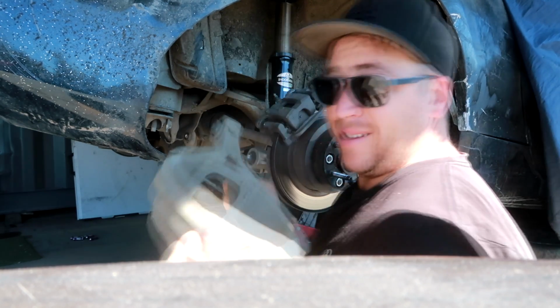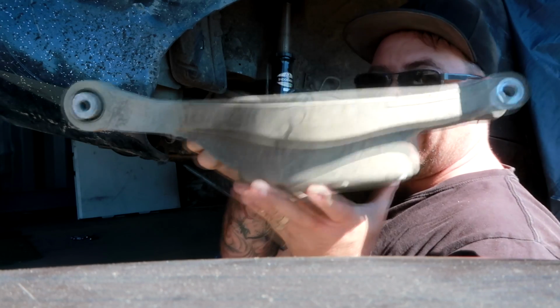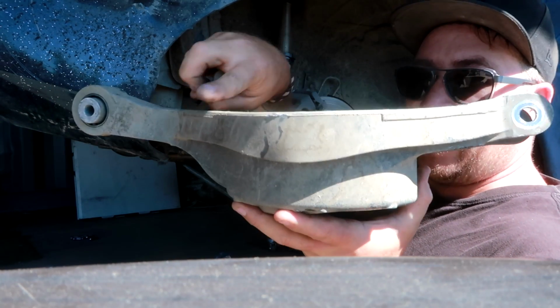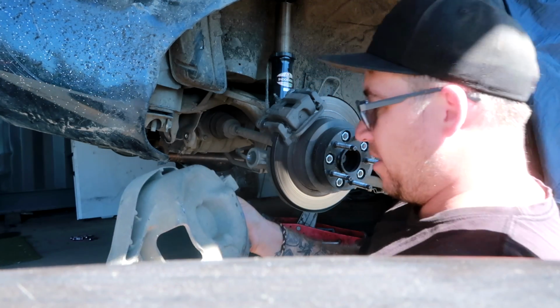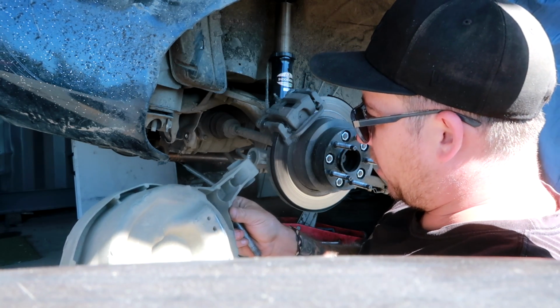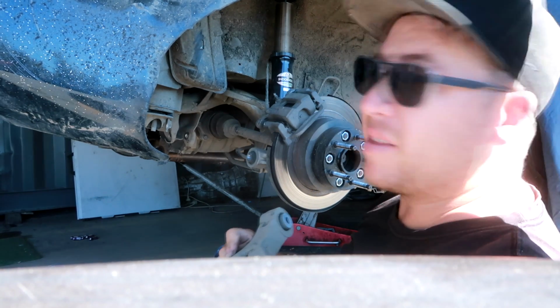That's very bent. So that should be flat, guys. Literally, that edge where it bends up here should be flat. That's really bananaed. And I can tell by the way it's deformed in other spots as well. At least it didn't snap, so that's good.